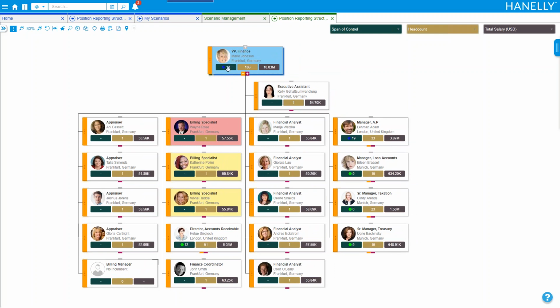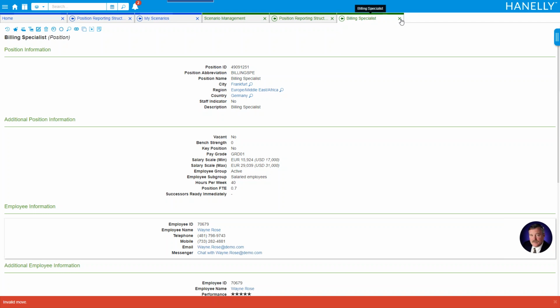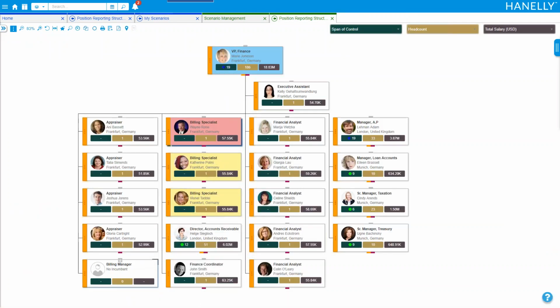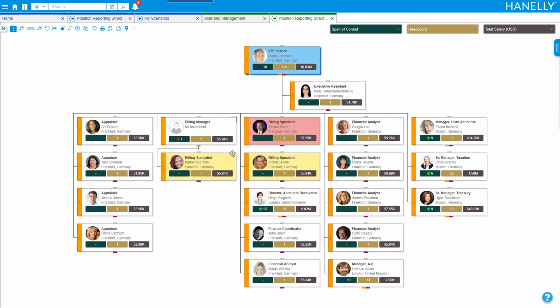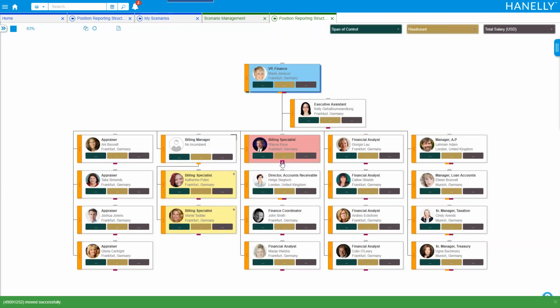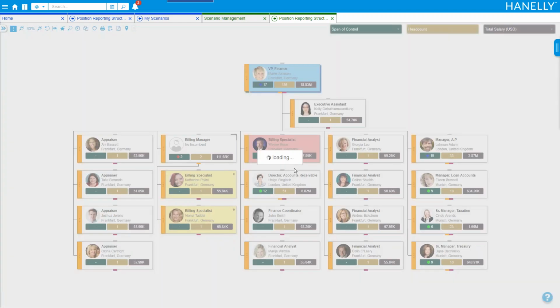But going back to this example, VP of Finance, span of control is 19. I want to reduce it by creating a new structure below. And maybe I would like to do some drag and drops. Before I drag Wayne Rose, let me just quickly close the profile here. I will drag Catherine Polini to become a member of that team. And I will also drag Vinel Tadai to be also a member of that team. And I will promote Wayne Rose instead of being a billing specialist to become the billing manager.